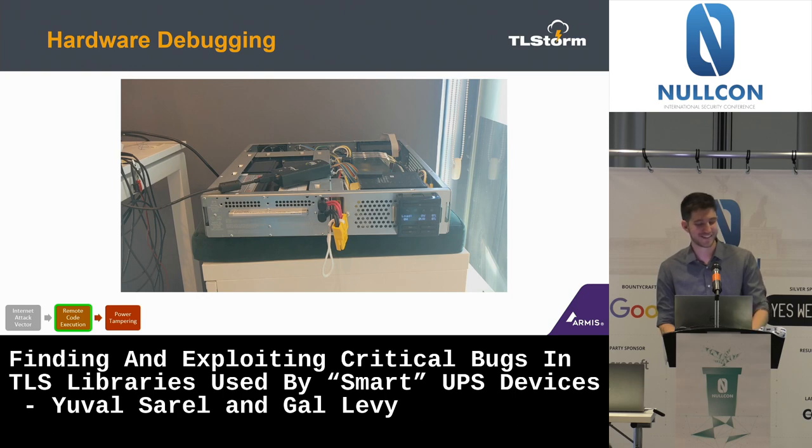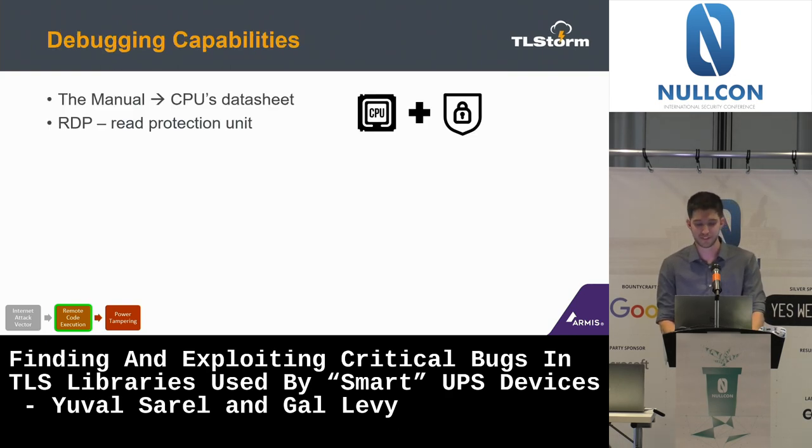Okay, maybe you heard that, but this annoying sound is what the UPS makes when you connect the JTAG interface, and this means that the UPS is frozen. It doesn't work normally anymore, and the only way to revert it is with a hard manual reboot.